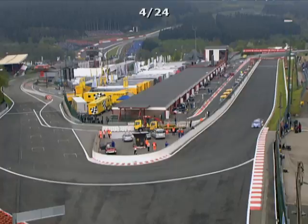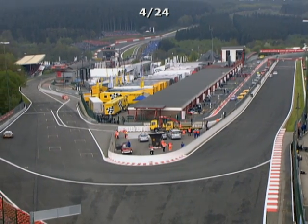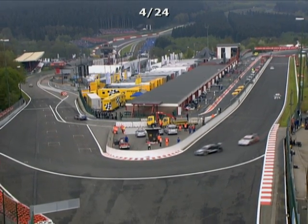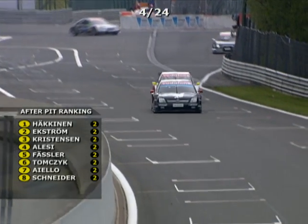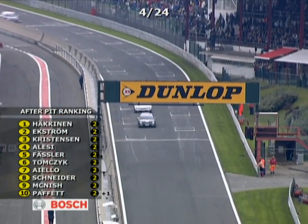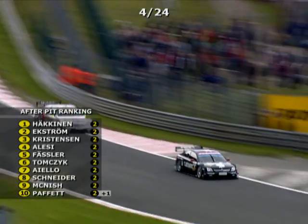Apt, of course, preparing the 2005 cars, the Jos team running the 2004 cars, which includes, just to confuse matters, Christian Apt as one of the drivers. Hakkinen, Ekstrom, Christensen, Alesi, Fasler and Tomczyk. And it's Aiello and Schneider. That's the battle we're watching. McNish still in ninth place. We haven't seen much of Allen in this race thus far.